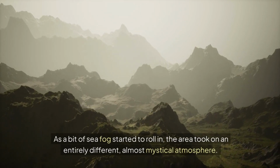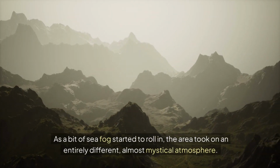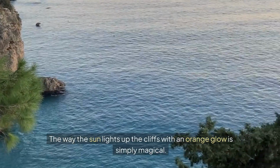As a bit of sea fog started to roll in, the area took on an entirely different, almost mystical atmosphere. If you can, I highly recommend staying until sunset. The way the sun lights up the cliffs with an orange glow is simply magical.